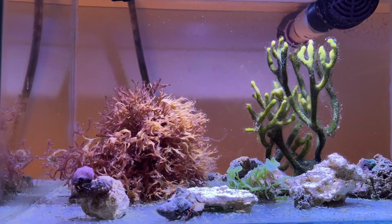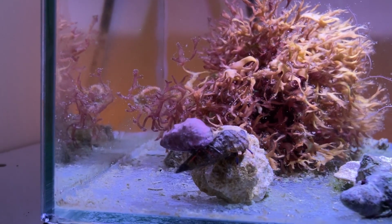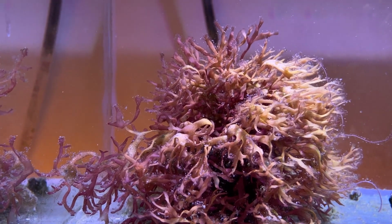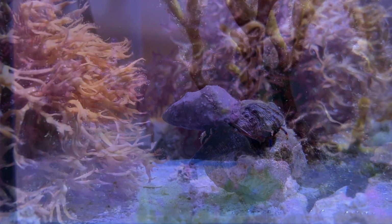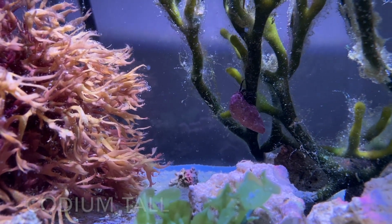So you can see it's going away, and you know what I did? I added a few more hermit crabs. They climb up and they love it and they eat it. They bury themselves inside here. And they're doing a job on that stuff that was growing on it.